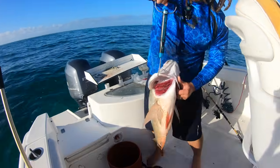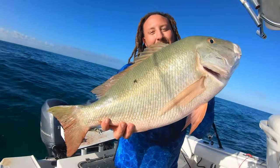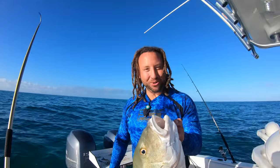Ooh, Sharkinwithseaweed, look at this beauty. Oh, this is why we come out here. I'm with my wife, just me and my wife. Beautiful.